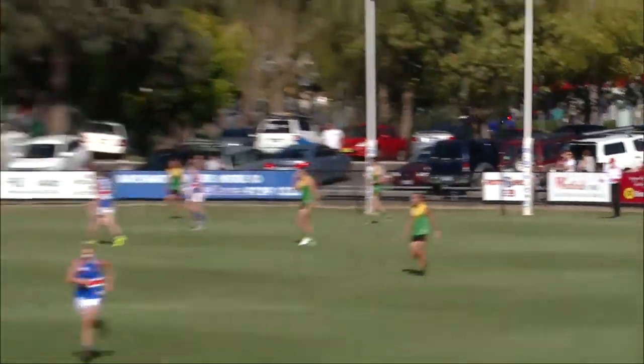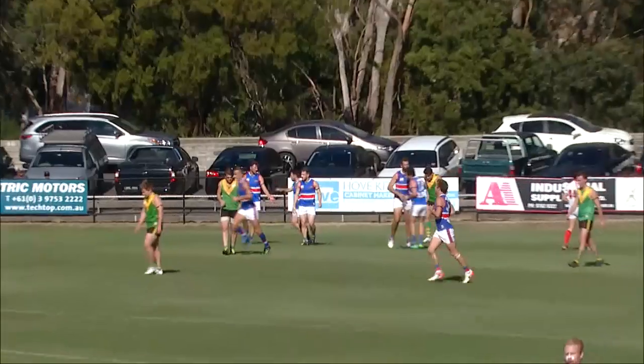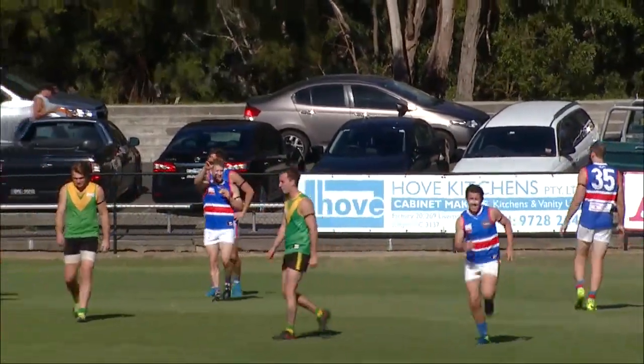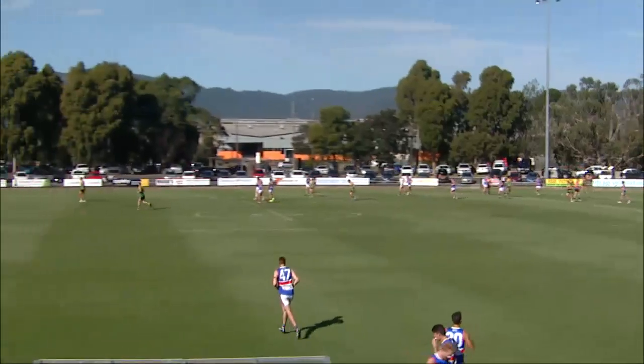That is a beautiful goal from the left boundary side. And Tucker gets his first for the season. He had 50 on the board last year. Now Doggies in round 1 lead by 6 points.